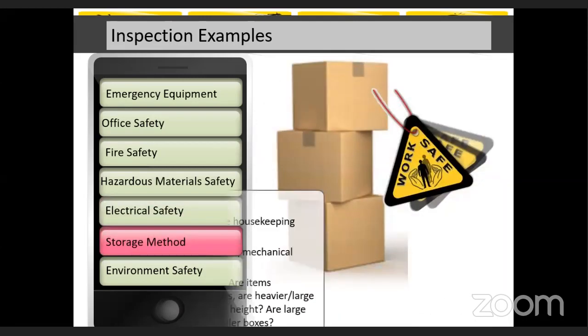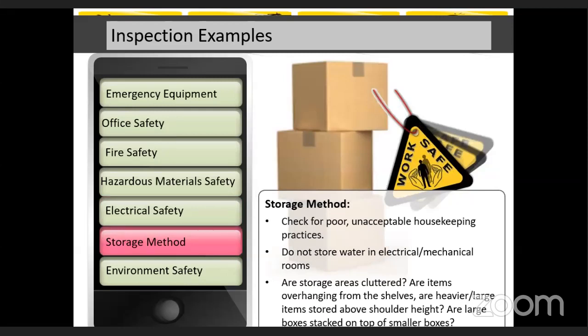Then we look at the storage method. Check for poor, unacceptable housekeeping practices. Do not store water in electrical or mechanical rooms. Are storage areas cluttered? Are items overhanging from the shelves? Are heavier, large items stored above shoulder height? Are large boxes stacked on top of smaller boxes? All these must be addressed.